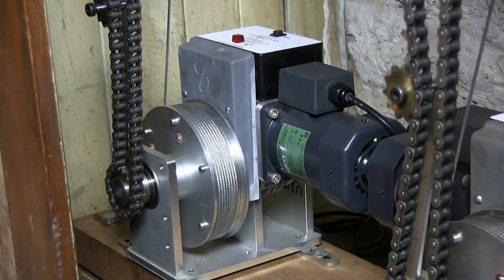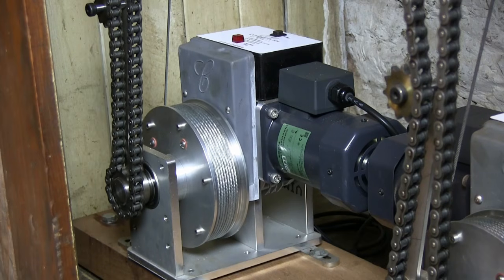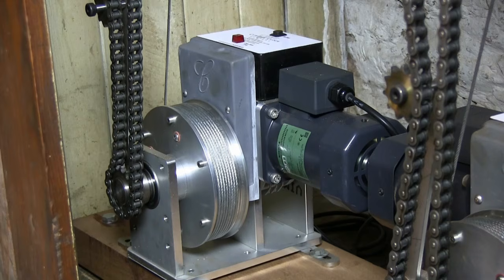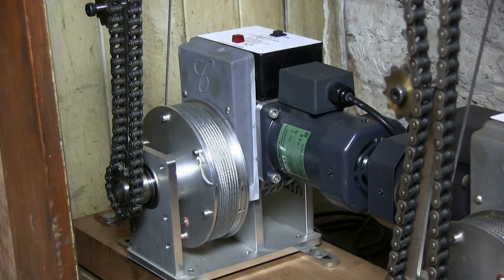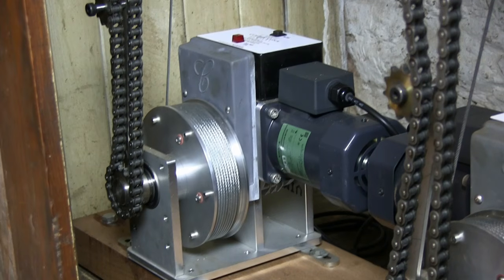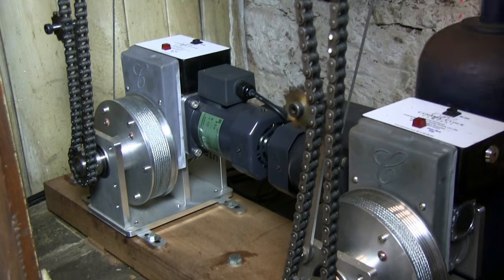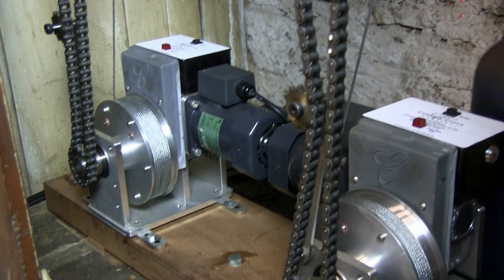You can see here the weight starts to drive the chimes, and then the motor starts to wind up the weight. Both can happen at the same time. Here, the central motor winds up its weight whilst the clock continues to be powered.